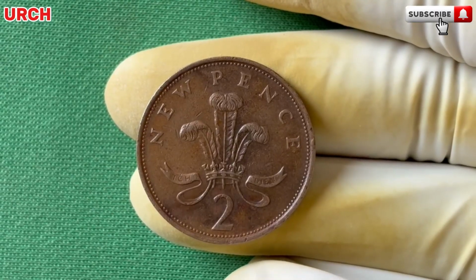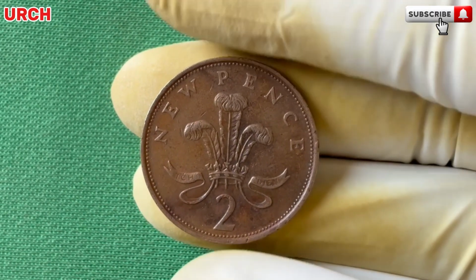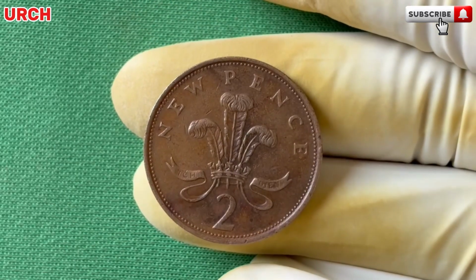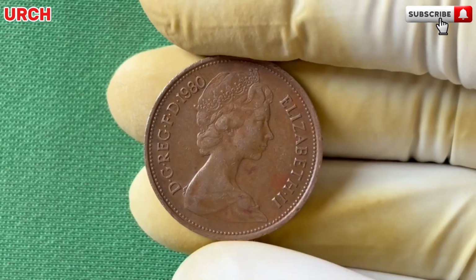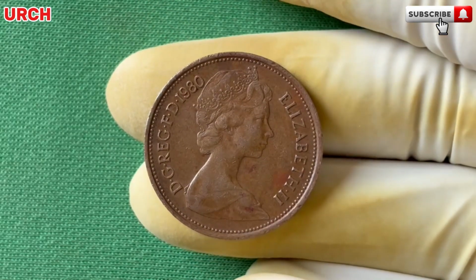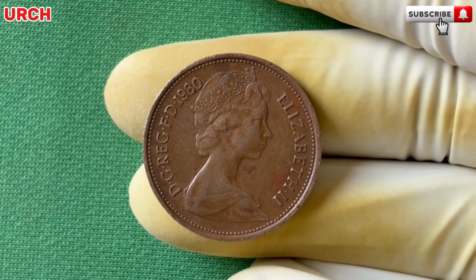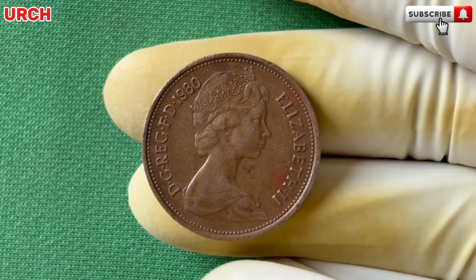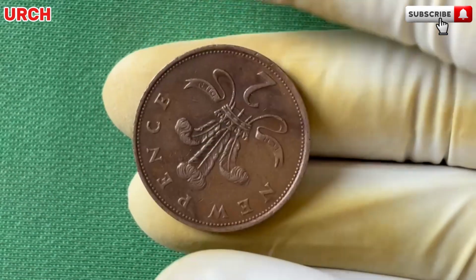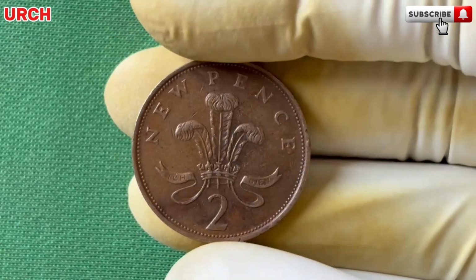Britain was in the midst of social and economic change. Margaret Thatcher had just become Prime Minister a year earlier, and the country was facing high inflation and shifting economic policies. It was a turbulent yet transformational period for the nation. Amidst these sweeping changes, the Royal Mint quietly struck millions of coins, continuing the legacy of British coinage. Among them, the humble 2 pence coin was never expected to rise to fame. Yet the 1980 edition would one day prove to be extraordinary.